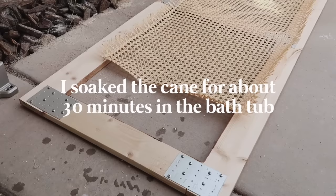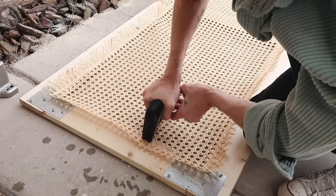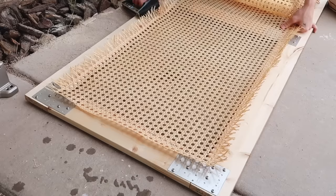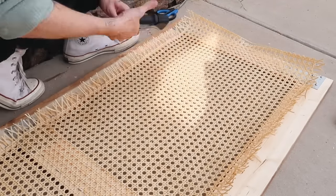And our last step is going to be applying the cane to the center. So I soaked it in the bathtub for about 30 minutes in some warm water, and I'm going to be using a staple gun just to securely staple this all the way around the outside, pulling it taut as I go. But keep in mind, you're going to let this sit out in the sun for about 2 hours and it's going to shrink up.